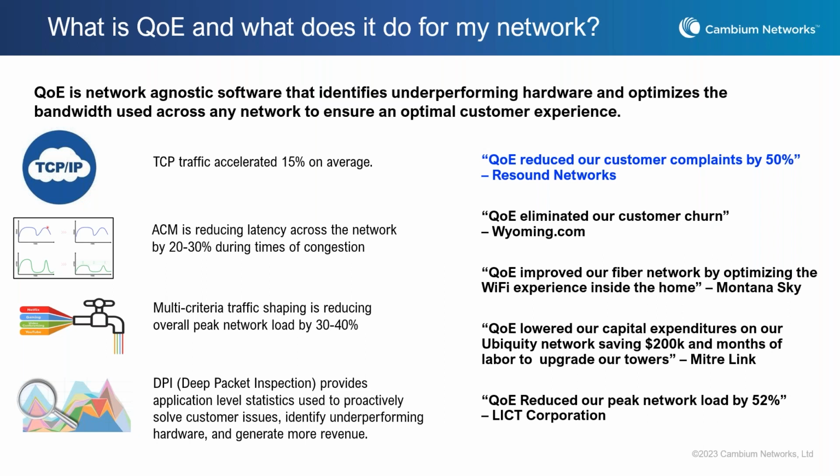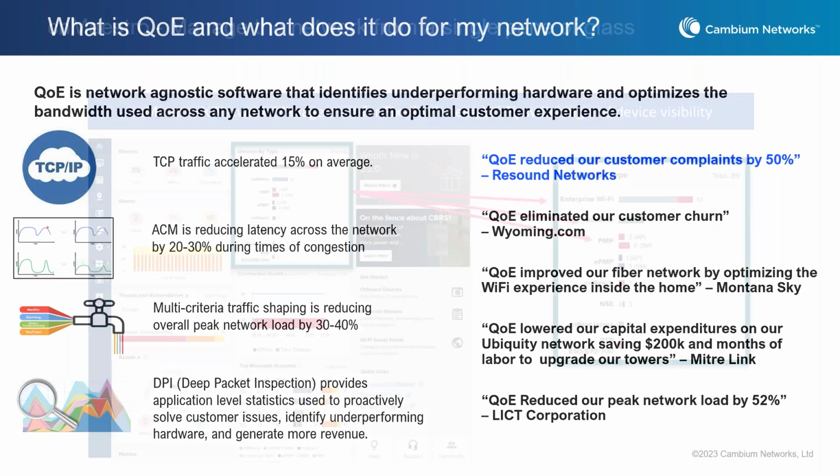So again, this is really easy to set up. There's not a lot of configuration required. If you haven't tried QoE, we can get you going with a trial system. Because it's software and you can load it on a virtual machine, we can get you set up and running on that. Oftentimes people just put it in the network, turn it on, and then assess the performance, say after 30 days, and see how much it's improved their operational metrics.